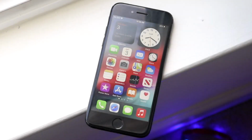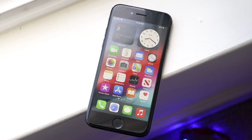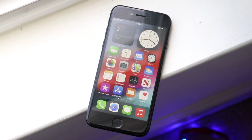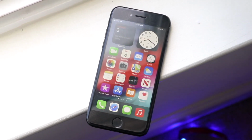Well, everyone, we have to talk about another phone in 2021, and this one is none other than the iPhone 7. Now, this is one of those phones that when it initially came out was a pretty controversial phone. It removed the headphone jack, but we did get AirPods. We did get a lot of other things during this announcement, which was really cool.